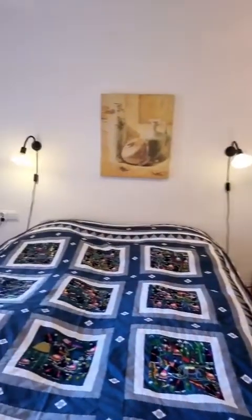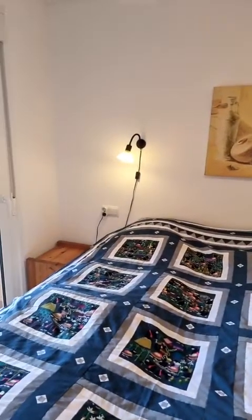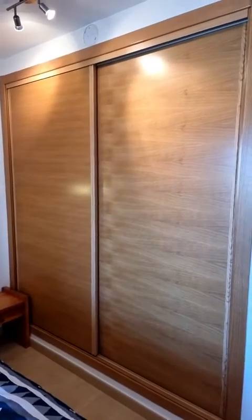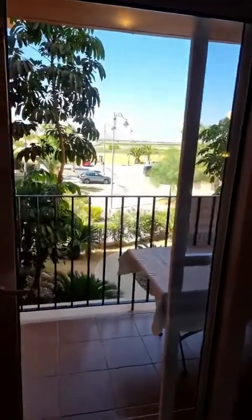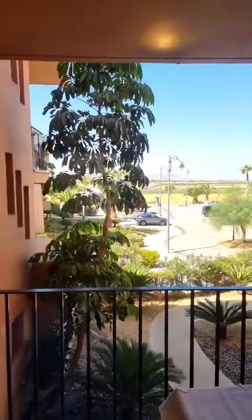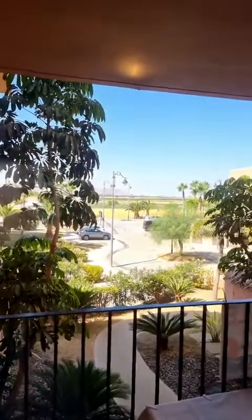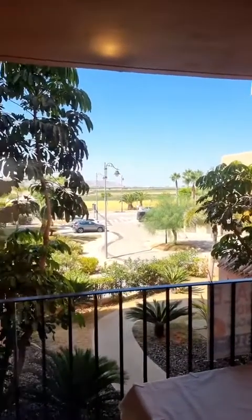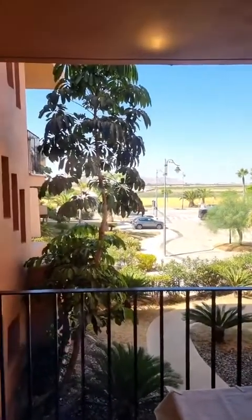There we go. So the second bedroom is also fitted with a double bed, two bedside tables, and fitted wardrobes in both bedrooms, as we have seen in the master bedroom. But the nice thing here is that we get an additional terrace to the back, with nice views overlooking the community gardens, out to the lemon groves and whatever they're growing out there at the moment. I think that's quite a nice picture, no? This really makes my day, I have to say.